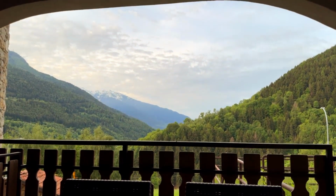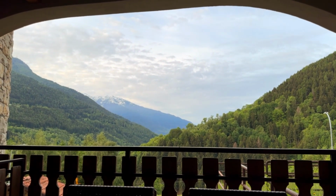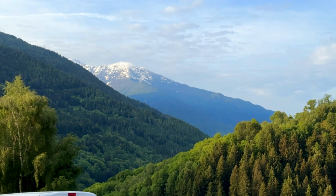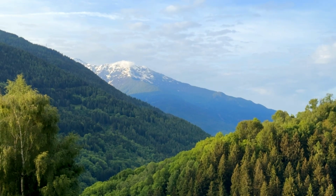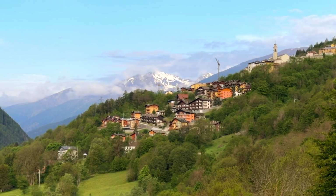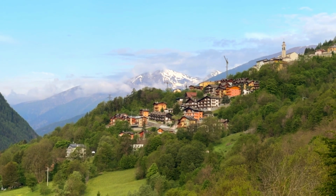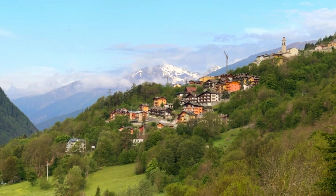Good morning from Mono. The sun is just peeking over the mountains as we pack our car for the next leg of our Dolomites adventure. My mom already has her coffee in hand and is buzzing with excitement, ready to hit the road again. After a peaceful night in this charming mountain town, we're headed deeper into the heart of the Dolomites today.